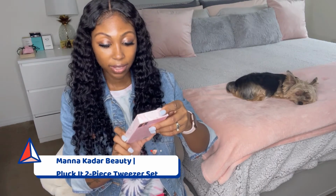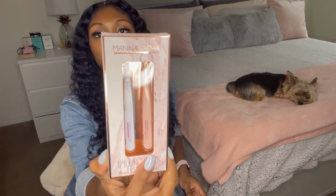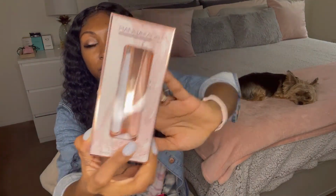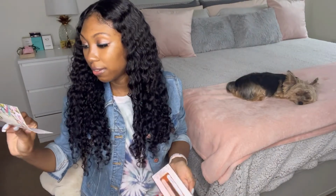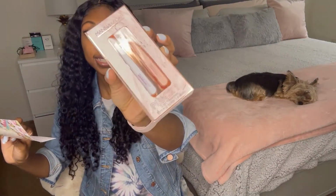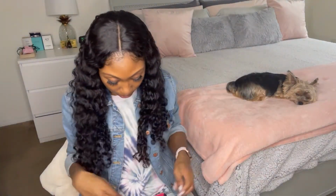The next one I have is Pluck It. It's a 2-piece tweezers. And this is what they look like. So I think it's really, really cute. It's a tweezer set. And the retail value of this 2-piece tweezer set is $18. So $18 for this. So that is my fourth item.